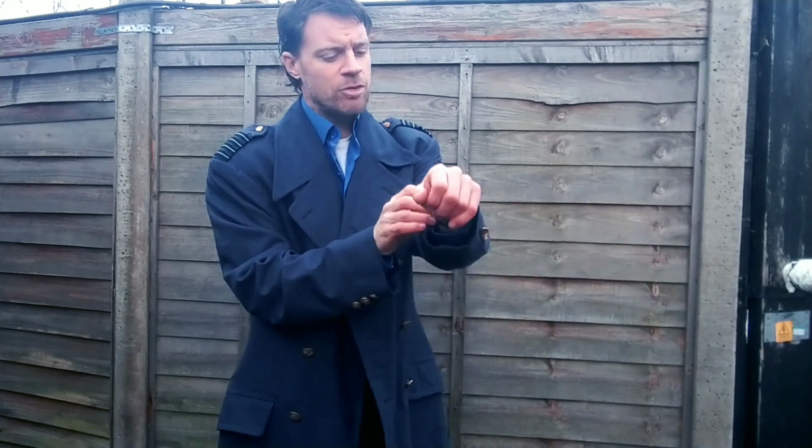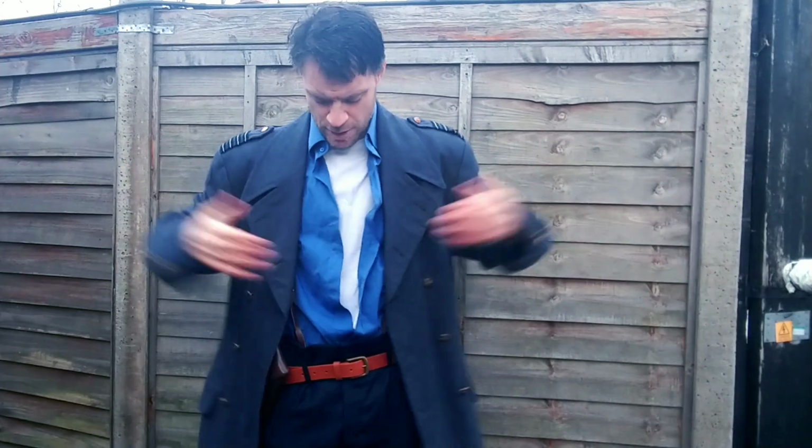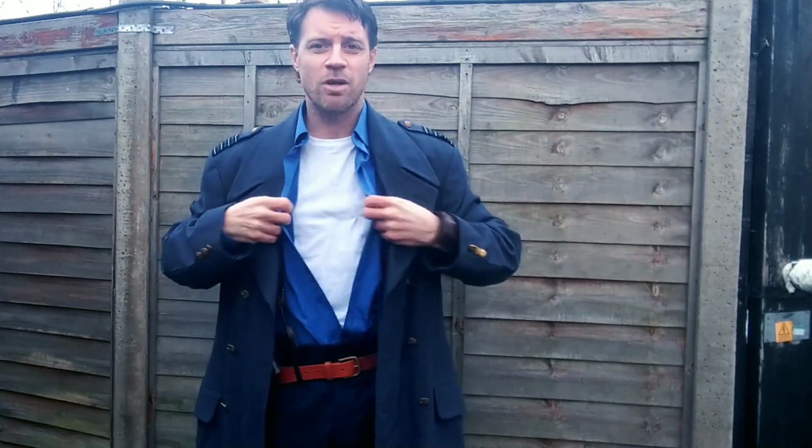Now today I'm going to show you my screen used costume from Torchwood Miracle Day episode 7 as worn by John Barrowman, Captain Jack Harkness. So as you can see, the shirt buttons on my shirt have popped. I shall explain about that a little bit later. A thank you here to Nick for making it possible for this jacket and the rest of the costume to come over here.